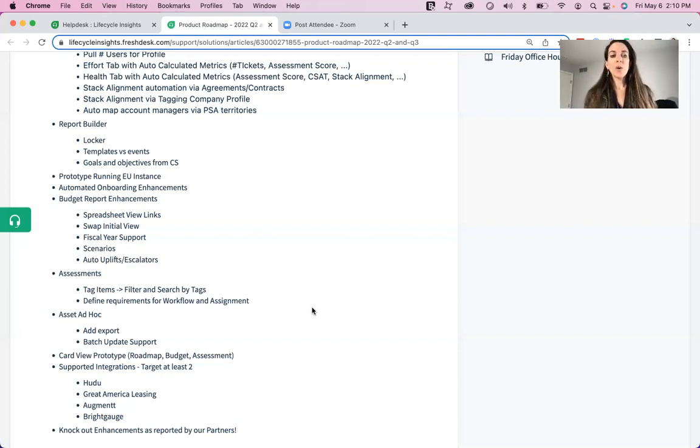Asset ad hoc, we want to add an export to this. A lot of folks have requested that, as well as the ability to batch update across all clients. If you wanted to change the operating system end of life date, for example, across all of your Sophos, you could search for Sophos, grab all of them, and then batch update them instead of doing them one at a time. I've had a lot of requests for that as well.